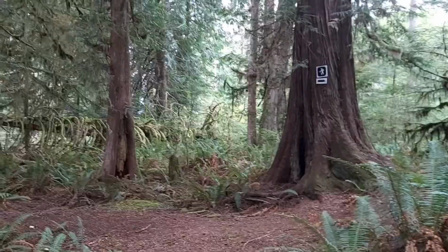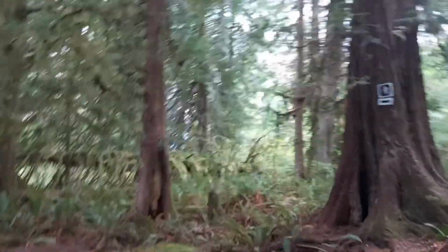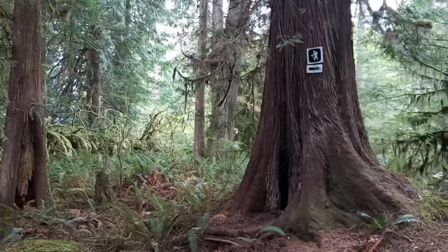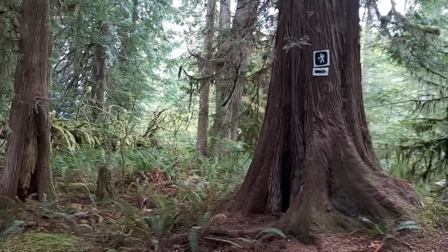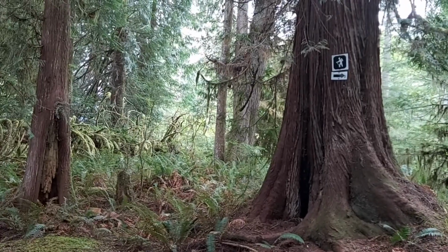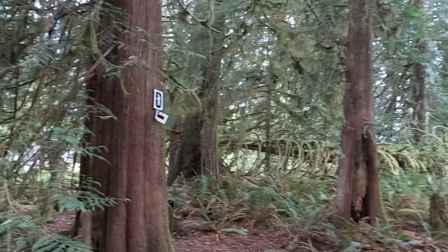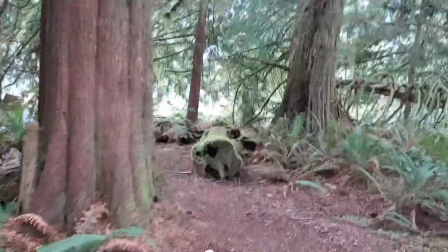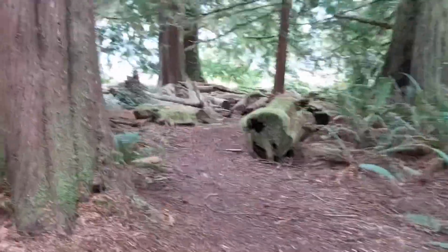Made it to the end of this Kinman Trail here. Now this is a bit of a fork in the trail, and if you go right it goes up to an old camping area and a parking lot. We're going to do that in a minute, but I'm going to take you to the very end of this trail where it just goes to the lake.